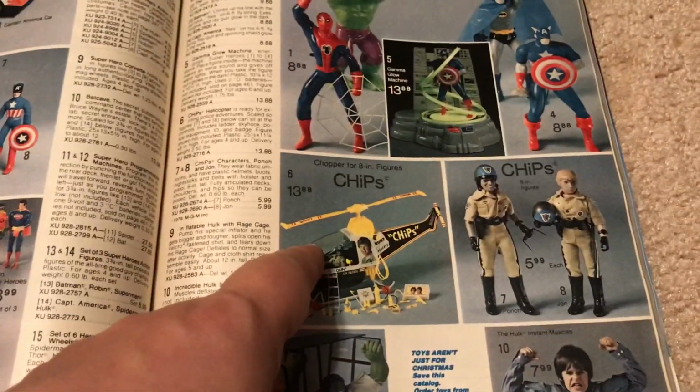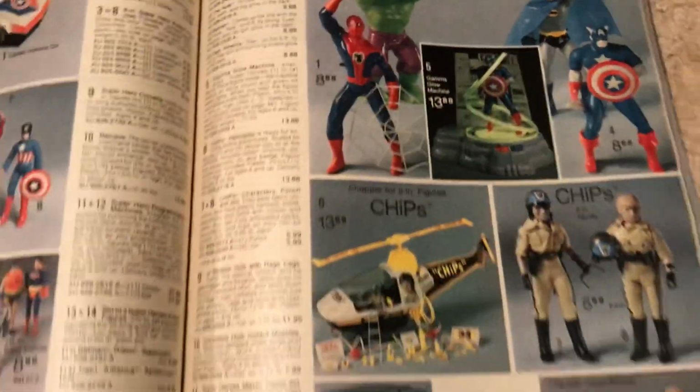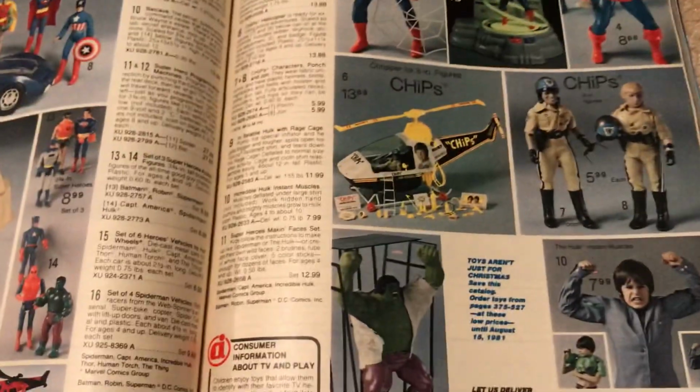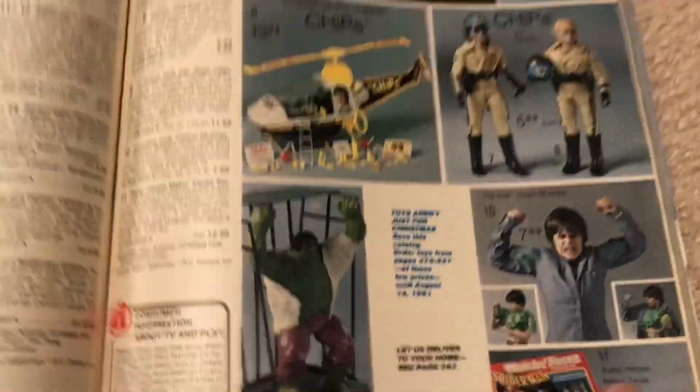Now you got some more of these superheroes, but then this was like a machine from the Superman movie with the little rings that looked like they had in the Superman movie. You got CHiPs action figures, Ponch and John. You got a helicopter. You got another Hulk. You got Hulk muscles.